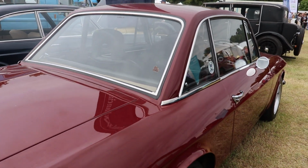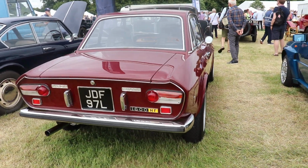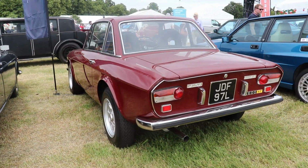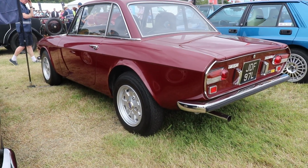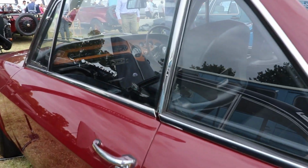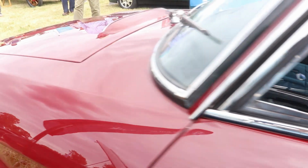So the car in front of us is, as we said, a 1972 Lancia Fulvia HF 1600 Lusso. And this car is from 1972, which means nowadays it is 51 years old. But the car was fully restored up to concours condition. As you can see, outside, inside, the car is just amazing, a very beautifully restored car, and there is nothing to say about this car. Every nut and bolt, everything was absolutely top quality restored.